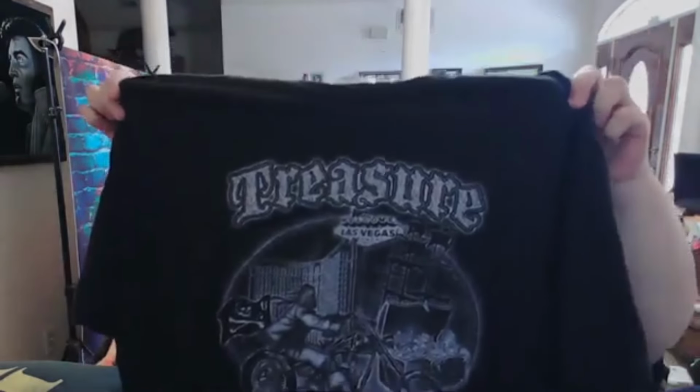So this one is cool. This is a Treasure Island Las Vegas biker shirt. Look at that on the Treasure Island tag. Can I see the front of that? Oh, that's cool, isn't it? It has the ships where they used to do the show out front. Do they still have ships at Treasure Island? I think they do, but they don't do the show anymore.